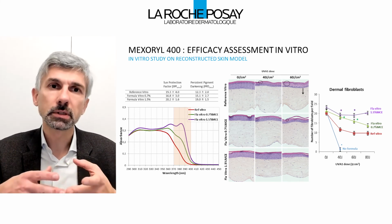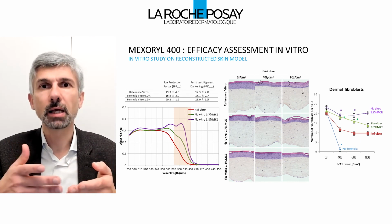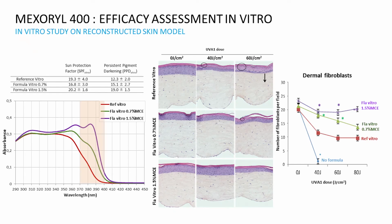In this slide, we looked at the number of fibroblasts remaining after exposure to UVA1 in reconstructed skin. With that product, as you can see on the right, the number of fibroblasts decreases dramatically, even with a relatively low UVA dose. With the classical formula in red, you can mitigate this effect and keep more fibroblasts alive. But if you add MixOA 400, then the level of protection increases significantly. With the highest level, you see almost no decrease in the number of fibroblasts, even after 80 joules of UVA1, something which was not possible to achieve until now.